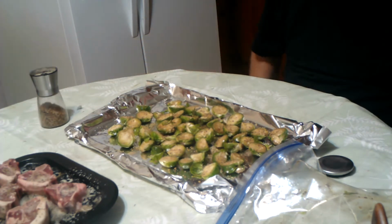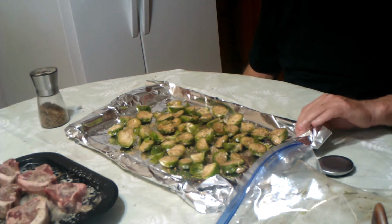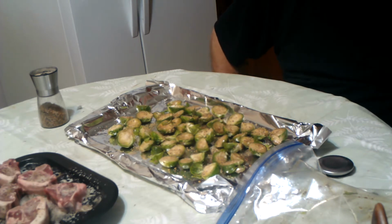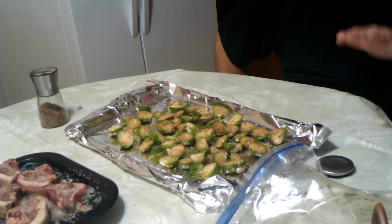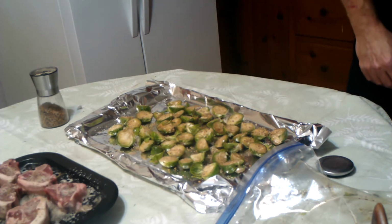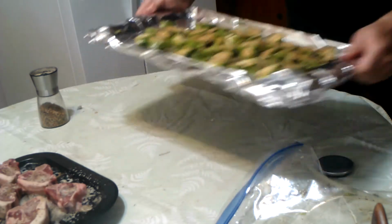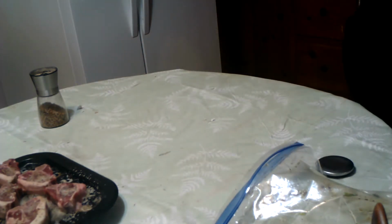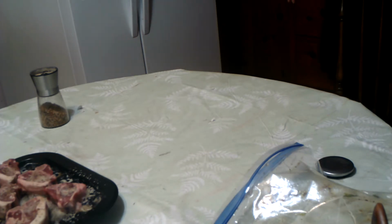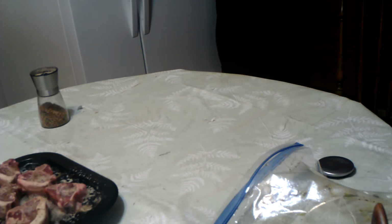Okay, now into the oven these go, with the oven set at 450. Into the oven they will go for about 20 to 25 minutes. I'm going to go with about 22, 23 minutes, and we'll check them afterwards. So here we go. Wow, that oven's hot. Set the timer. Kitchen timer.